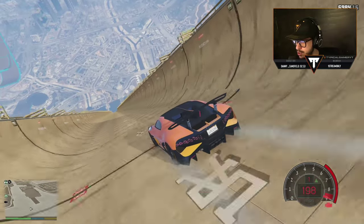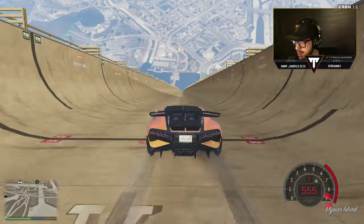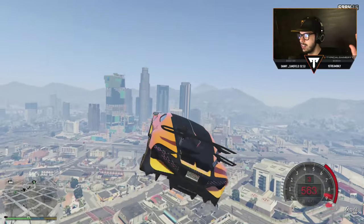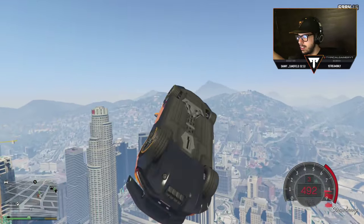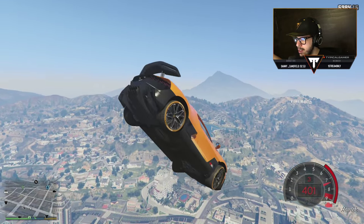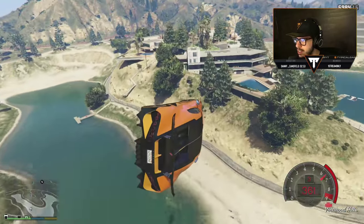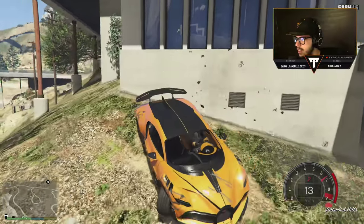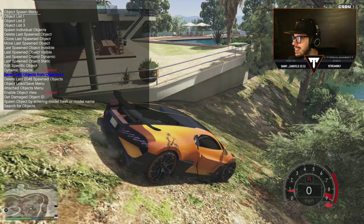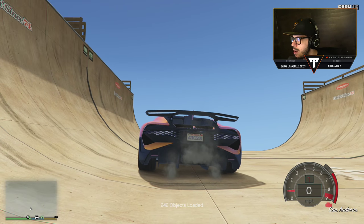All right, 200 miles per hour, 300 miles per hour, 400 miles per hour, 500 miles per hour, 600 miles per hour, 700 miles per hour. Do you think we could actually get across the whole map? Oh, no way. We're going to our house. Honey, I'm home. I parked a car in a weird spot, I know. All right, that's it. I said that was the last one. We're doing one more.